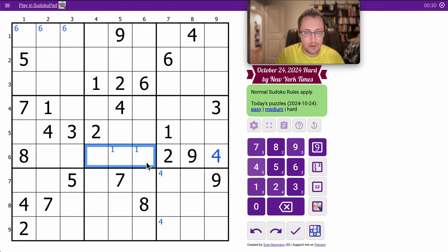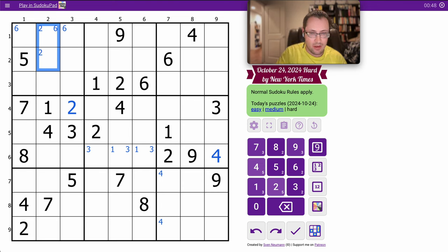Three ends up in three places, not two. So I don't quite have a pair. Oh, and these two twos immediately place one. This two and that two will place a two in one of those. On the bottom rows, I'll get a seven. I think that's all I get.